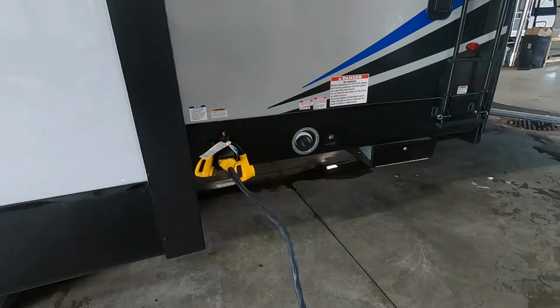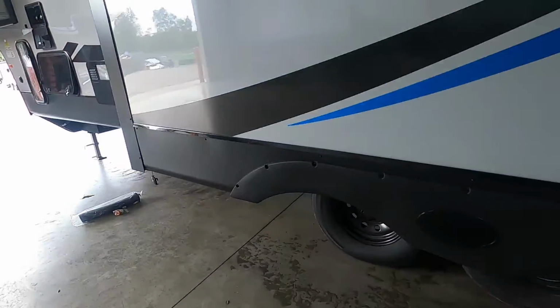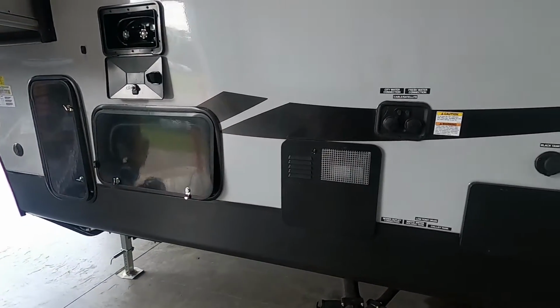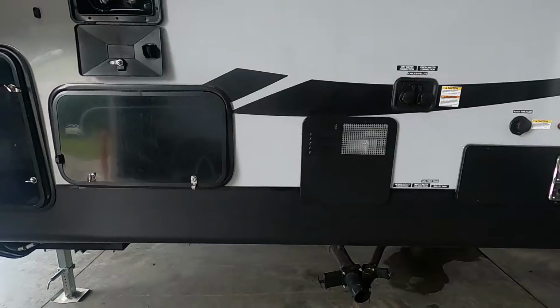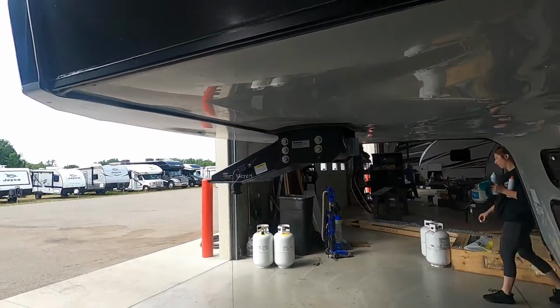Power is going to be almost to the very rear on your driver's side of your tow vehicle. Then your docking station is going to be a little bit toward the front. So park accordingly so you can utilize facilities at the campsite. Once you arrive, first thing you're going to do is unhook your hitch.